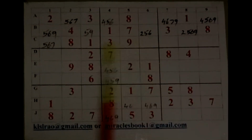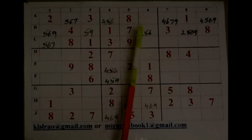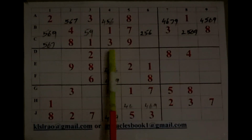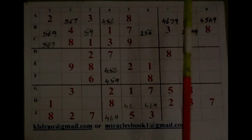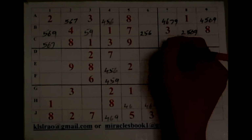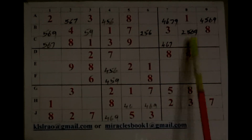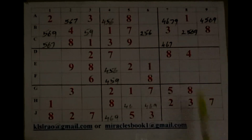Here also we got 4 numbers in this row. Let us fill this part only. Okay, leave it. We require 2, 4, 5, 6 and 7. We got 2 and 5 here, so we get 4, 6 and 7 here. And here, 4 only is there.